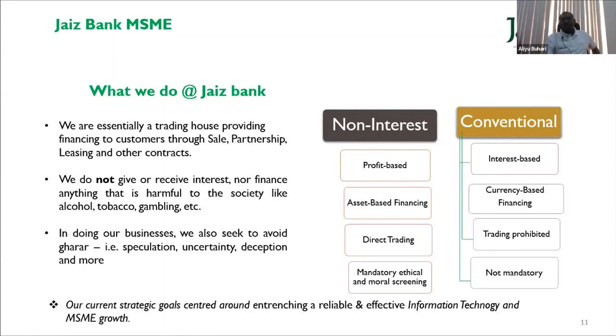By the right side, there's a graphic that summarizes the difference between non-interest and conventional financing. Of course, we are profit-based while the conventional is interest-based. We are asset-based financing while the conventional is currency-based financing. We do direct trading while trading is prohibited in interest-based financing. Then mandatory ethical and moral screening, while the conventional are not mandated on ethical or moral screening. Of course, anything that is good to go is good to go there.